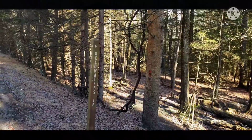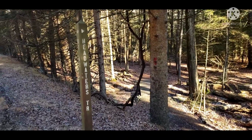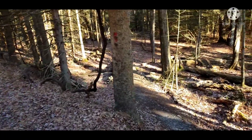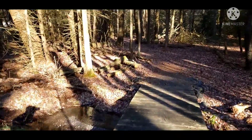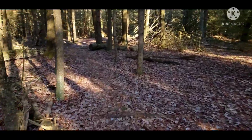So you can see 42 behind me. I'll be crossing that and getting on the Headwaters Trail. Behind me there is the reservoir, the Klein Reservoir. So then I am at the intersection of Route 42 and the Headwaters Trail, about to make my way down through. .7 miles.